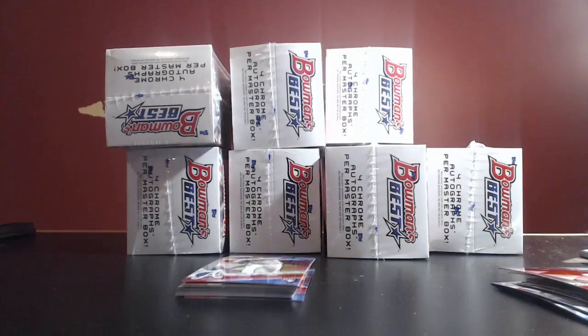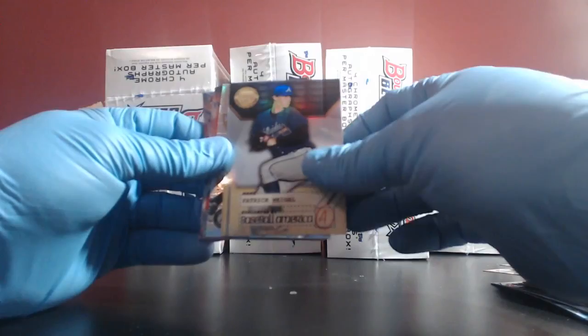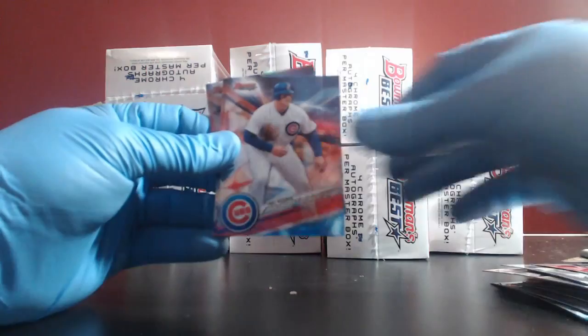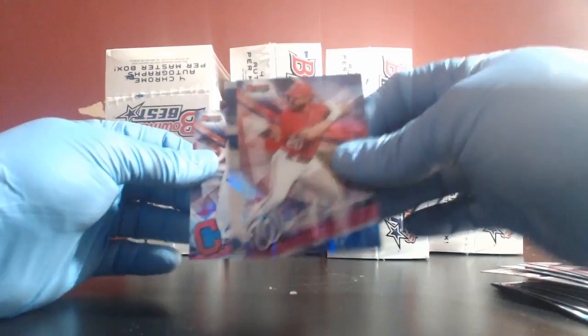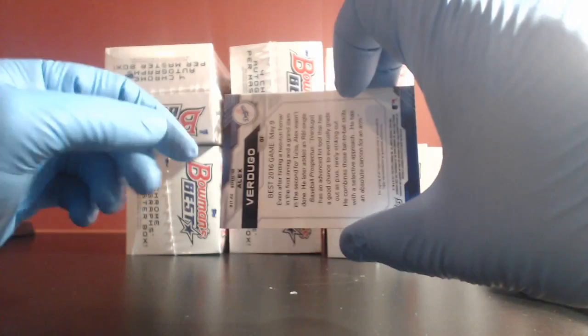All right. Sean Newcomb. Paul Goldschmidt. Robinson Cano. Patrick Weigel as a Dean's List. Lazarito Armenteros, which is a fun name to say, insert. Vladimir Guerrero Jr. Anthony Rizzo. Chris Bryant, Daniel Murphy with the auto in back of Daniel Murphy, and Jose Ramirez. So the autograph in back of Daniel Murphy is Alex Verdugo. That is a refractor auto. See it right there.